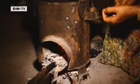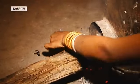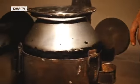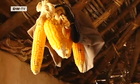Rahul asks how well it's working. The new stove heats the food faster, she says. They don't have to gather as much wood for it. And in summer they can take the stove outdoors. She adds that one of the benefits of the stove is that it doesn't give off too much smoke. But the fact that it helps reduce CO2 emissions plays no role for her at all.